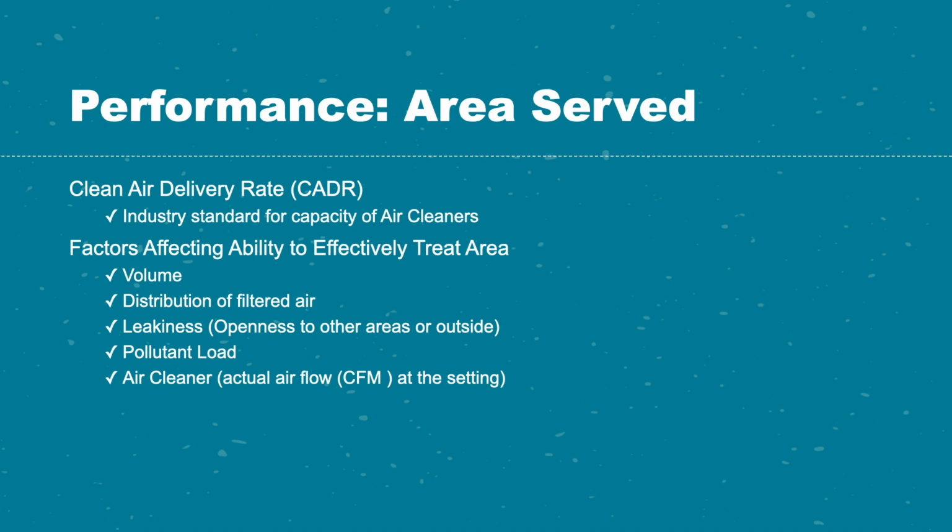Factors affecting the ability to effectively treat the area that you want to clean are the volume of the area, so really high ceilings could affect it. The distribution of filtered air, so do you have a central air handler running at the same time? How leaky is your space? How open is it to other areas? So how many, say, large open doorways does the space have? And how big is the pollutant load? If there are lots of cooking spikes, or lots of recreational combustion, or a whole lot of cat or dog dander, that may all affect how well it works and how often you need to deal with the filters. As well as the air cleaner itself, so the actual airflow, which is measured in CFM at the various settings.